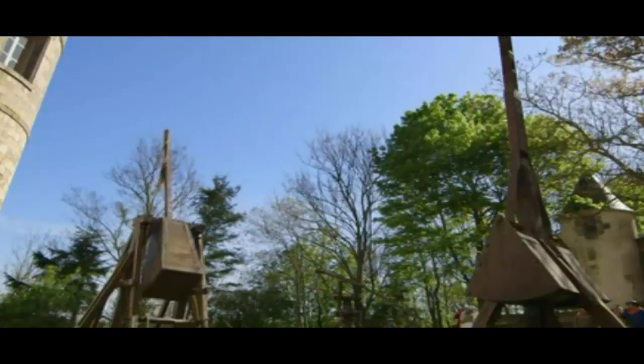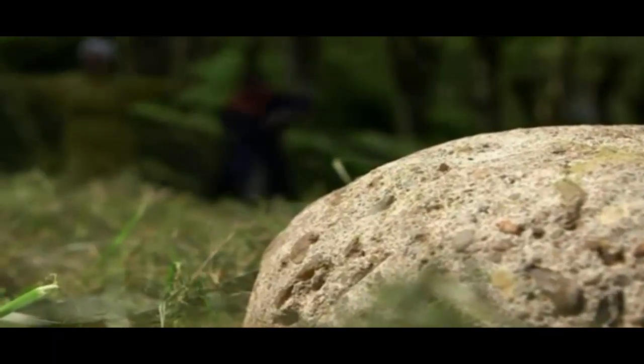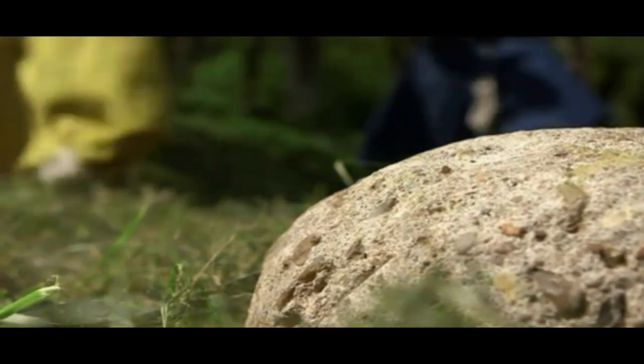Despite being slow, these mighty war machines were greatly feared in the Middle Ages. Some fortified towns surrendered at the very sight of them. Right. Shall we go and have a look? Projectiles ranged from carved stone or mortar balls like these, to rotting animal carcasses intended to spread disease, and even the heads of defeated soldiers to really lower morale.